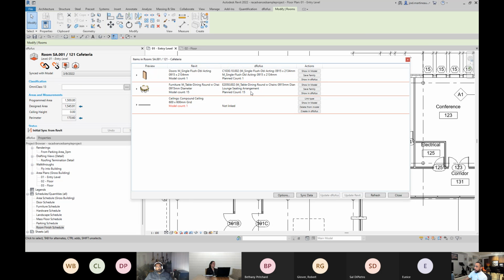Likewise, this arrangement I have here of tables and chairs, I needed 15, and inside of Revit, I have 15. So right now, this is a good example of me validating and meeting the requirements for this particular room. We have the opportunity to do that for any of the families inside of your Revit model, as long as we create an item or equivalent inside of dRofus. In this case, a ceiling has been placed inside of this room, but I haven't given it an equivalent in dRofus as yet as an item. And so that's why you're seeing the not linked.